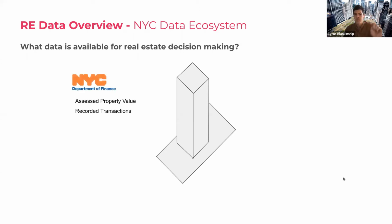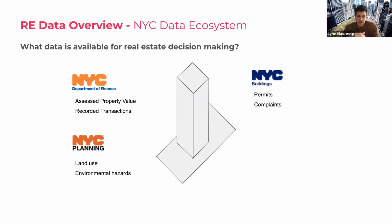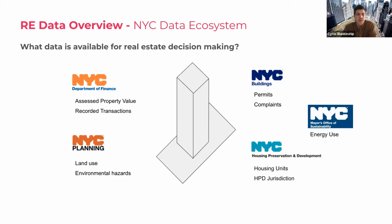For example, you can find assessed property values, property tax information, and recorded transactions through the Department of Finance. You can find zoning and environmental regulation from the Department of City Planning. From the DOB, we can pull building-level information such as permit data, complaints, construction materials, etc. We can even find energy use for every building above a certain size through the Mayor's Office of Sustainability. And from Housing Preservation and Development, we can find the number of housing units, jurisdiction boundaries, etc. The list of useful data sets is much, much longer than what's shown here, but this shows that the city has an incredibly rich ecosystem for exploring real estate.